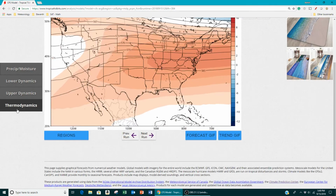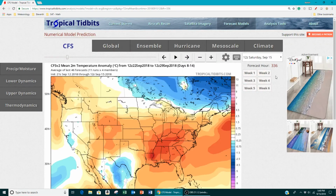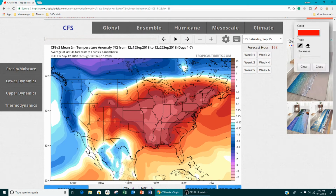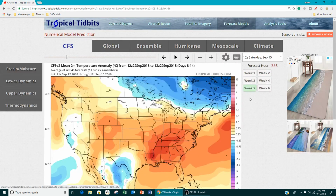So let's go to the anomaly forecast. This is week 1 from the CFS model. As you can see, it's predicting well above average temperatures right here. And then again, I said maybe a little below average in the northwest. We go to week 2, more of the same thing, but a definite moderation a little bit.